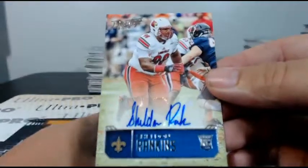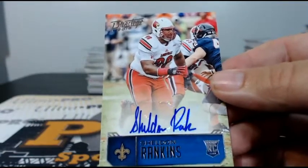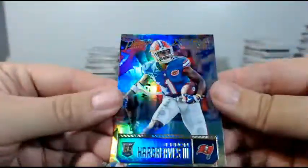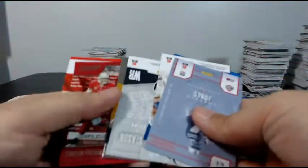For the Saints, Sheldon Rankins, rookie auto. I think we already had one of those, didn't we? It's going out to Tony M. We have a Hargraves, number 10 of 50. Parallel, extra points parallel. We're going out to the Bucs. Cardale Jones.